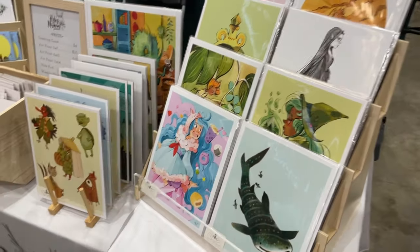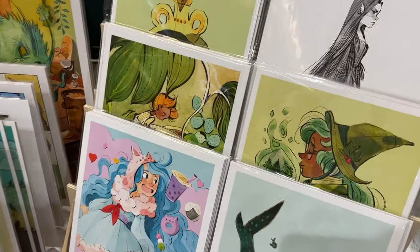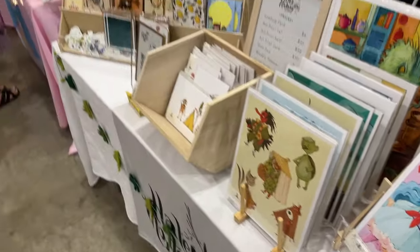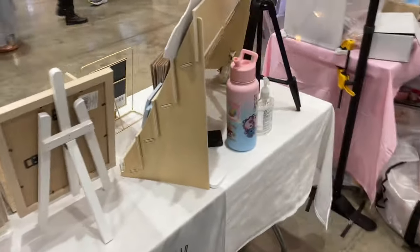The display a little bit. I originally had them all in this, and then I moved them up and around, so that worked out a lot better. And then added some more greeting cards because I sold out of my recipe prints and the weekly platters, so that was pretty good. The view from behind, nothing exciting.